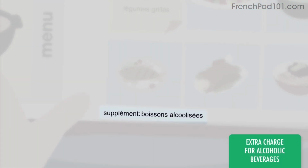The notice says there is an extra charge for alcoholic beverages. Supplément boissons alcoolisées.